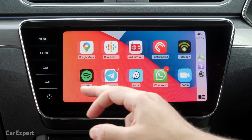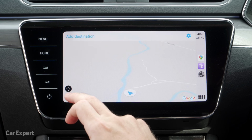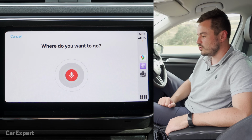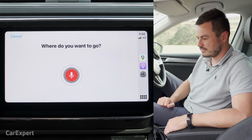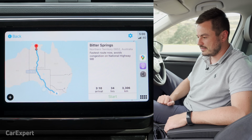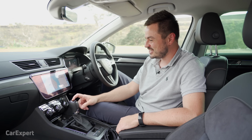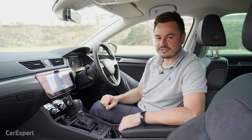Let me try what I did last time with Google Maps instead. I'll see if that makes any difference. Take me to Bitter Springs, Northern Territory. There we go, that's actually worked. Okay, so Apple Maps is not helping the team here, so that is a fail for Apple CarPlay.